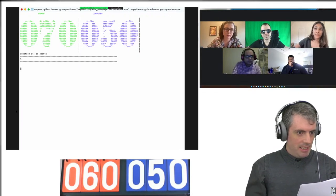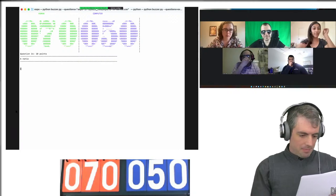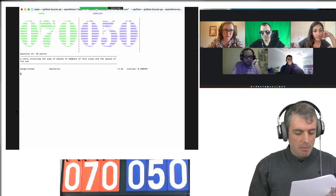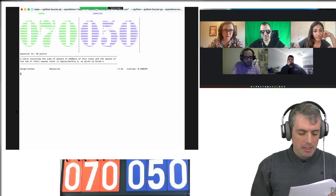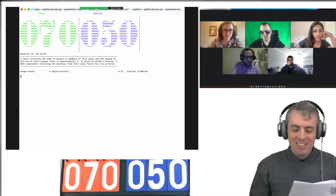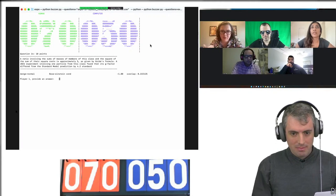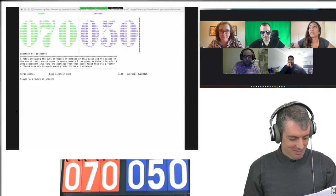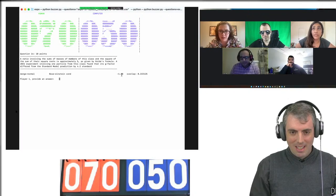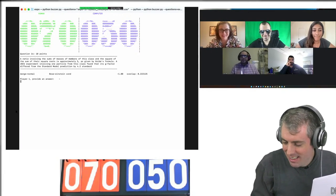Okay, toss up 14. After I adjust the score. A ratio involving the sums of masses of members of this class and the square of the sum of the square roots is approximately 2/3, as given by Koide's formula. A 2021 experiment involving one particle from this class found that its g-factor differed from the standard model prediction by 4.2 sigma. So what's the class including protons? Is that going to be boson? Okay. It's not Higgs. Okay, I heard boson as an answer. That is incorrect. Okay.